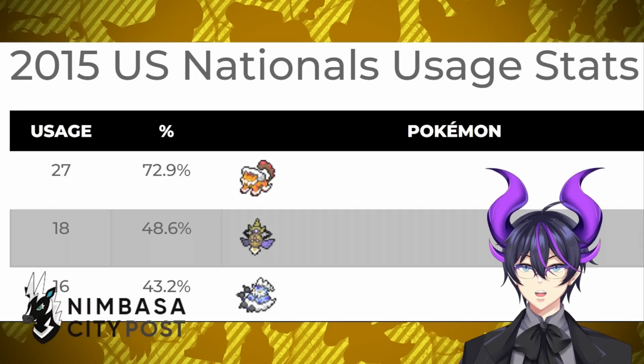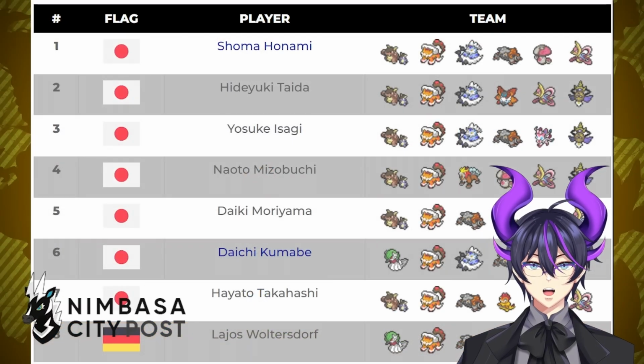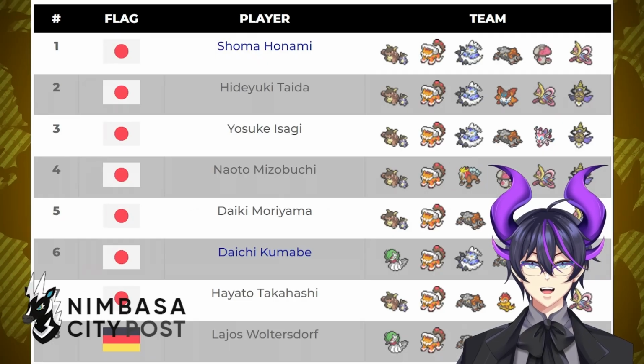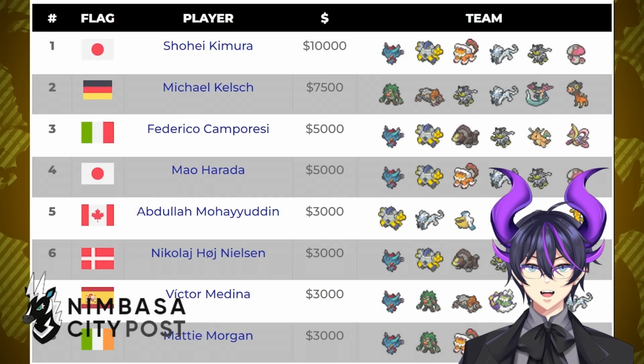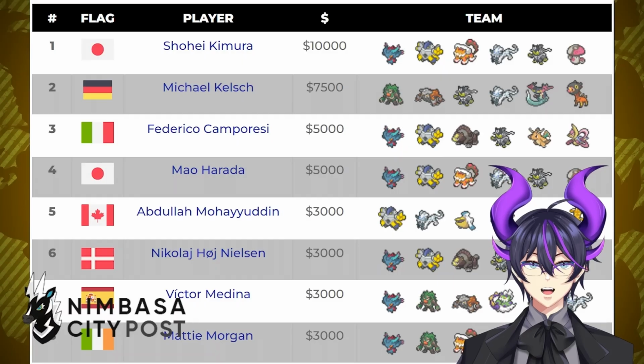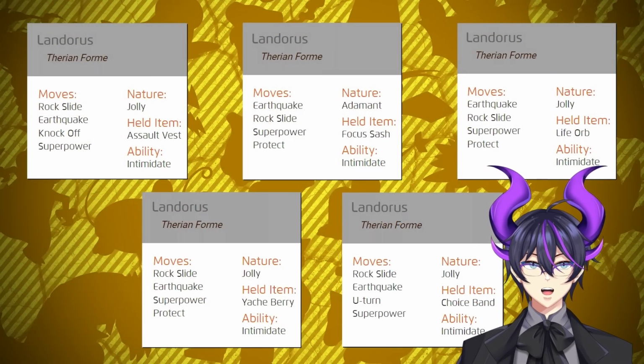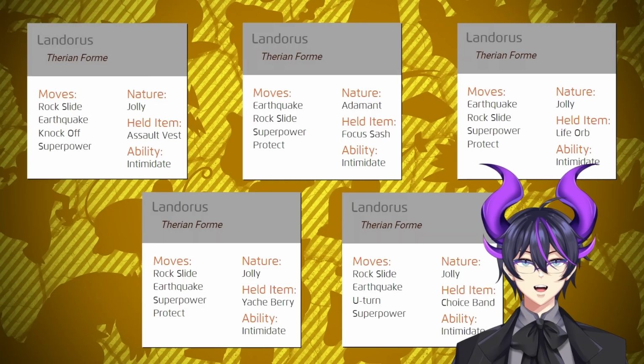But the best is yet to come. At Worlds, Landorus became the only Pokemon in VGC history to have a place on every single team in the top 8, a feat only matched by Urshifu last year on a technicality because of its dual forms. The real kicker, those 8 Landorus held 5 different items, a testament to this Pokemon's overwhelming versatility.